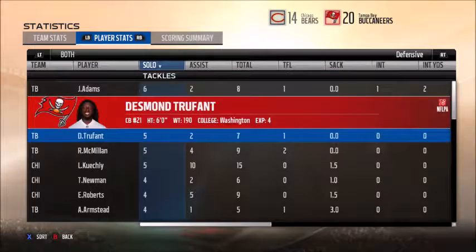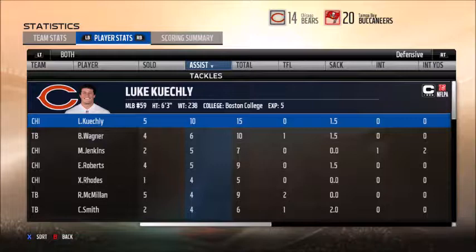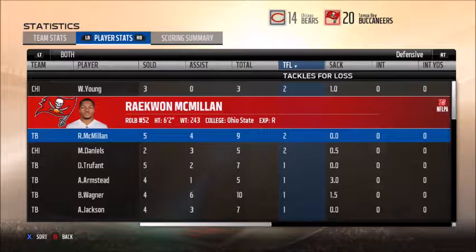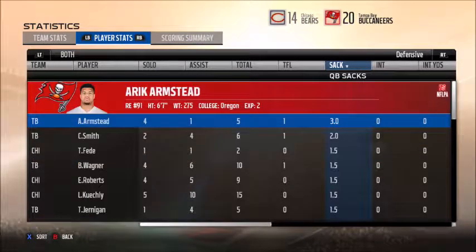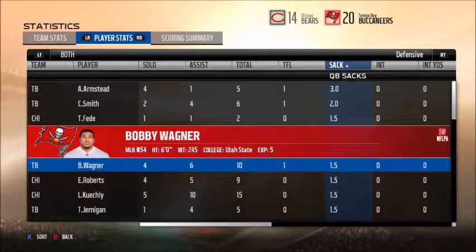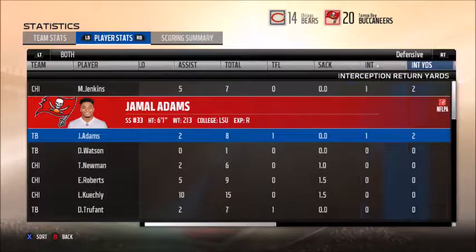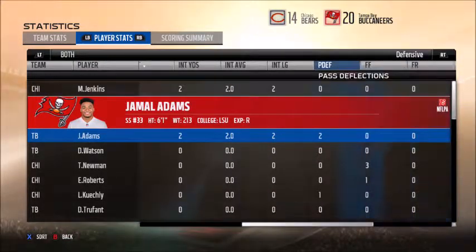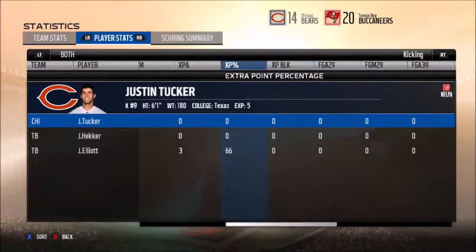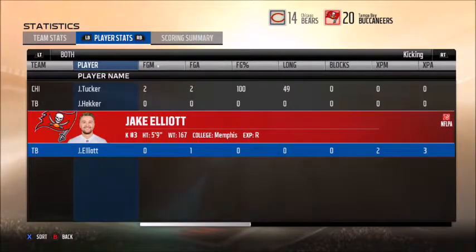Jamal Adams had 6 tackles, Trufant had 5, McMillan had 5. Kuechly had 10 assisted tackles. McMillan 2 tackles for loss. Eric Armstead with 3 QB sacks. Smith with 2. Wagner with 1.5. Jamal Adams with the interception, and even with 2 pass deflections. And Jake Elliott kind of misfired on some kicks.